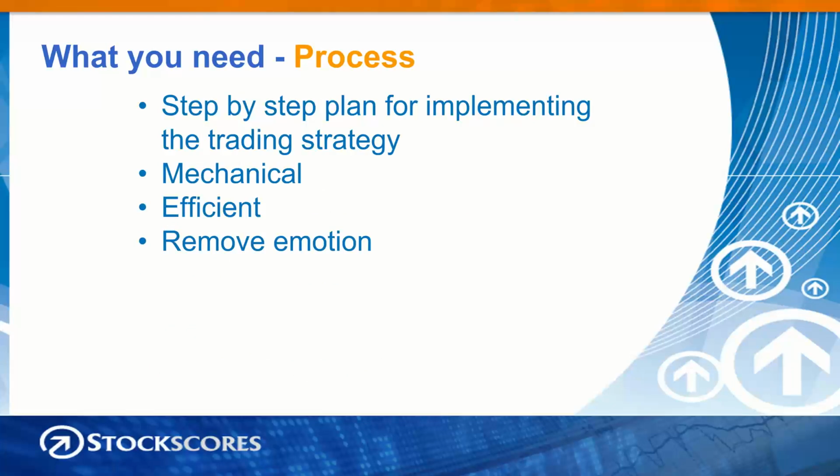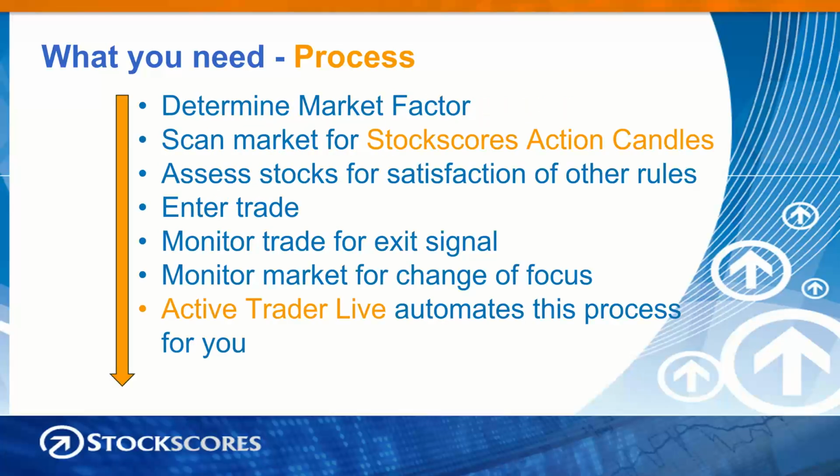Now, what do you need? You also need process, a step-by-step plan for implementing the trading strategy. You can have the best rules in the world, but if you don't have a good way to implement those rules in a mechanical, efficient, non-emotional way, you're not going to do well in the market. So process is very important. Make sure that you define that or learn it from someone else.